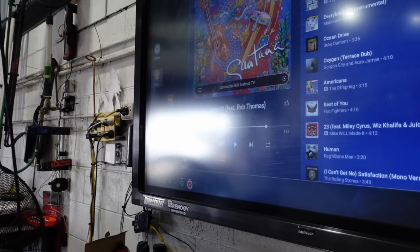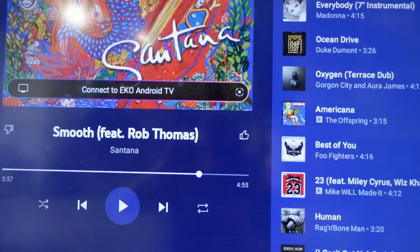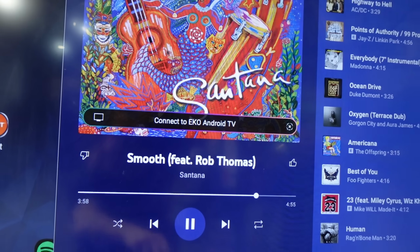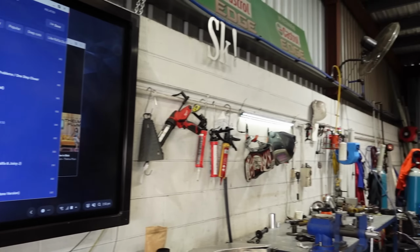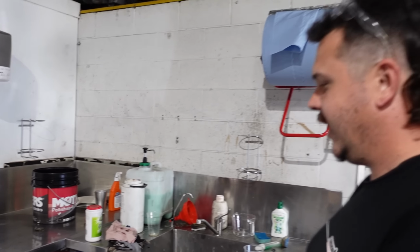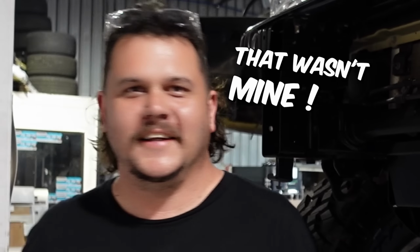That was yesterday. So who in their right mind has a bloody workshop and puts a massive touchscreen TV in their workshop? YouTube, how to build a winch cradle. Oh, mate, I mean, I'm designing a winch cradle. Sorry, I got the wrong screen. That wasn't mine.